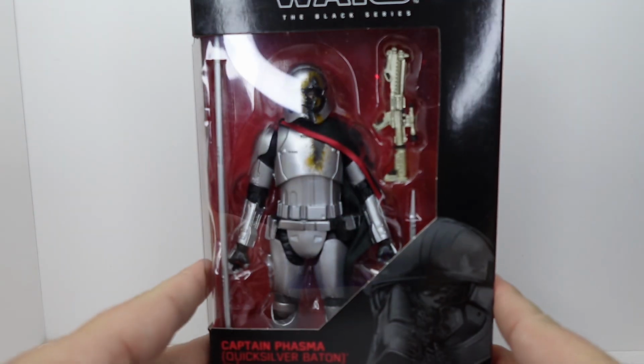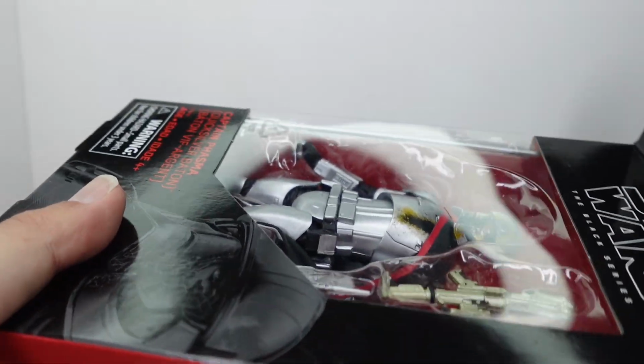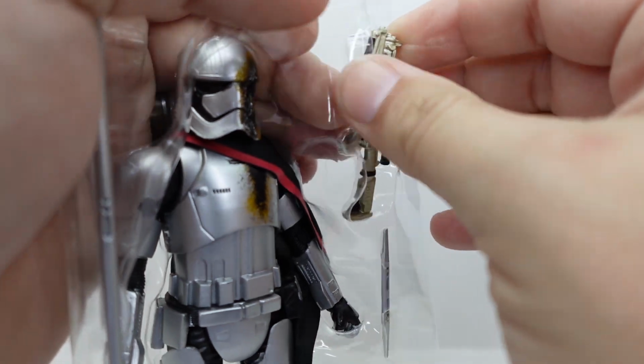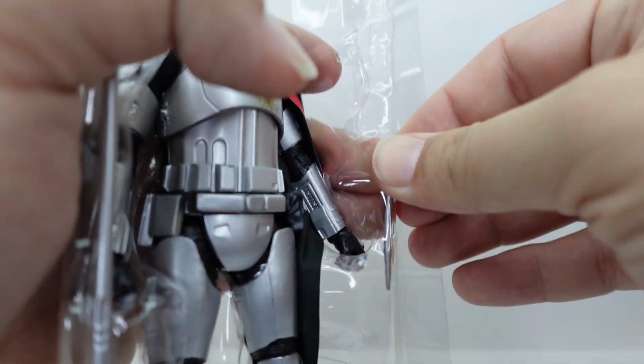Slightly less annoying character, Captain Phasma. So let's get her out of the package. And a lot of people say, the Last Jedi lovers out there, like, oh, you just didn't want to like it. But my thought is, what Star Wars fan goes into a movie, goes into a show, not wanting to like it? I mean, that's awful.